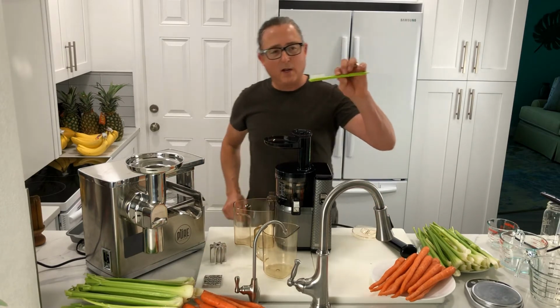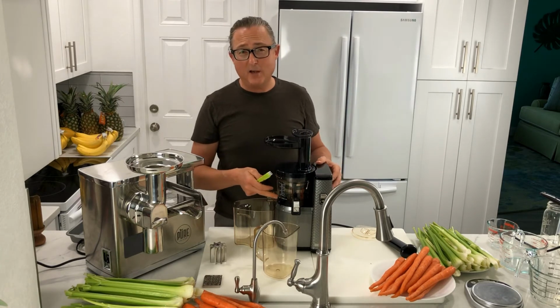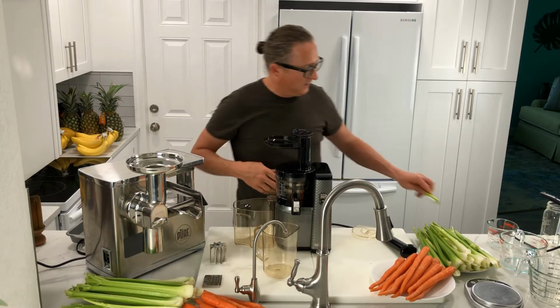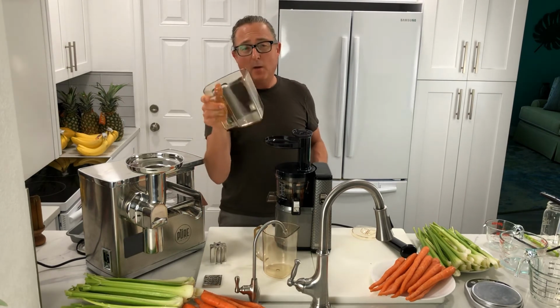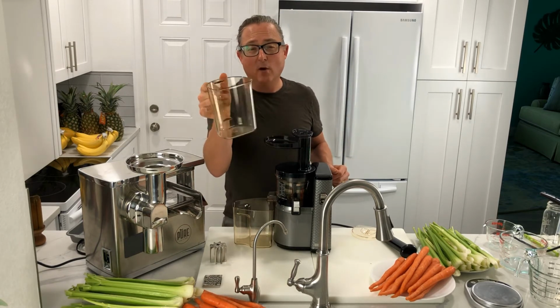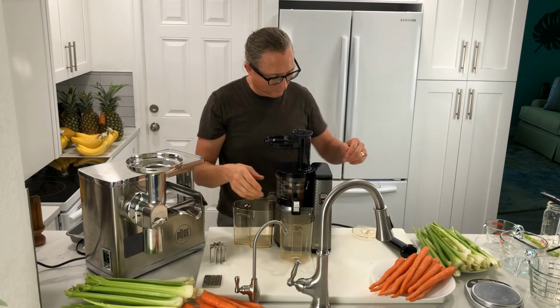The Nama also comes with a nice brush here to be able to clean the juicing screens with, and kind of get down in the cracks and crevices to clean it out. So a nice feature there. And then we've got a Pulp Pitcher here to catch all the pulp, as well as about a 1,000 milliliter, or 1 liter, juice pitcher that comes with the Nama as well.